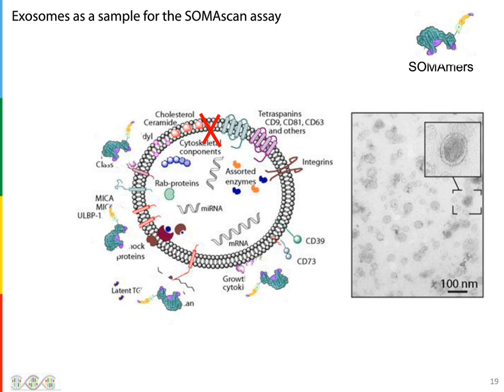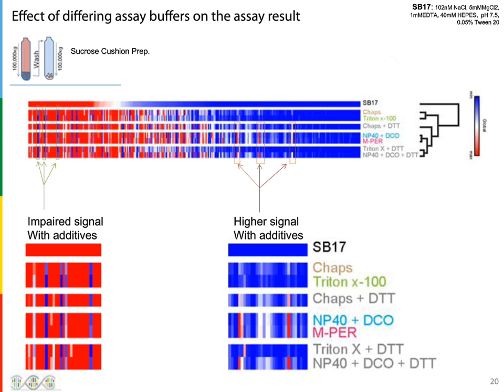This is a pilot experiment that we did with the team at SomaLogic. The horizontal heat map shows a range of buffer conditions that we used in this pilot. The standard one is labeled SB17, a HEPES buffered salt solution, and that's the standard condition on which the assay works. But to that buffer, we added different detergents and other reagents to see whether we could get more identifications, essentially. This was done with a simpler version of the array, reading off only 300 proteins in this case.